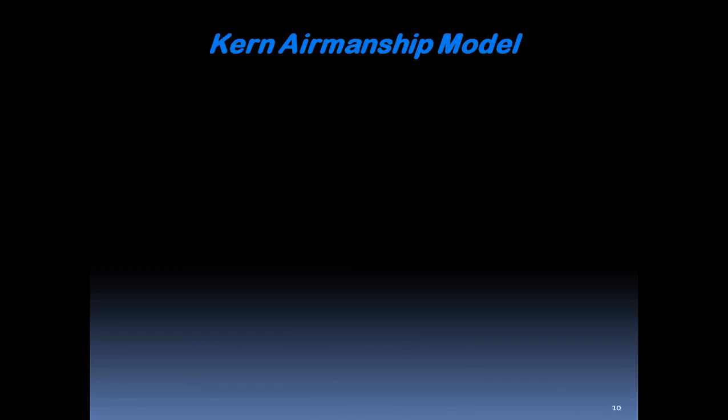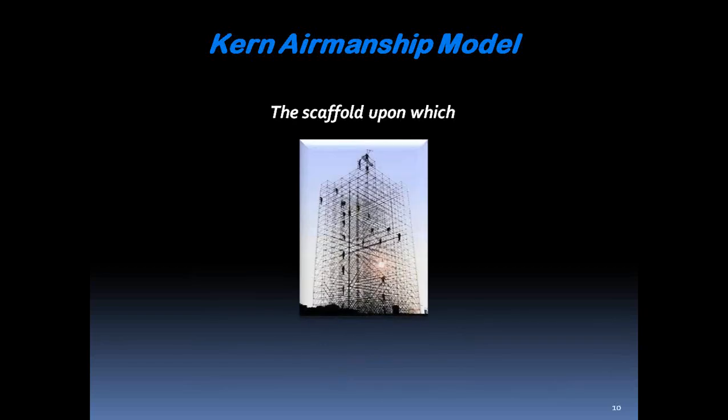Here's a quick run-through on the Kern Airmanship model for you new folks, and also as a quick review for those of you who have been attending. We look at the Kern Airmanship model as being the scaffold upon which we build our airmanship skills and capabilities. So we use this model. It isn't just an academic exercise or a thought experiment where we look at how Kern organized airmanship elements. We use it. It's a tool. We use it in a lot of different ways, but the most important thing we use it for is as a scaffold, so that as we build our skills and capabilities, we can arrange them in that scaffold in a way that enhances our overall airmanship package.